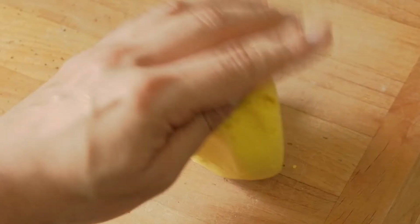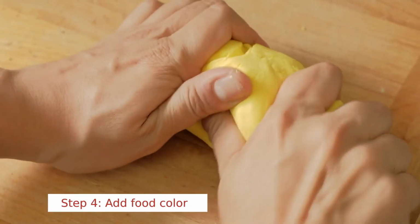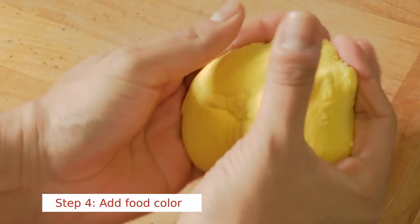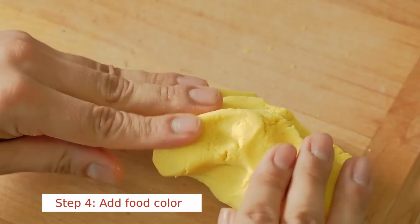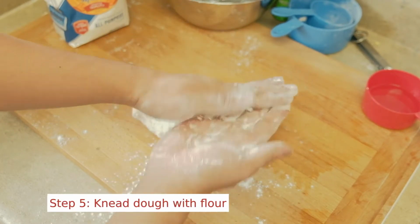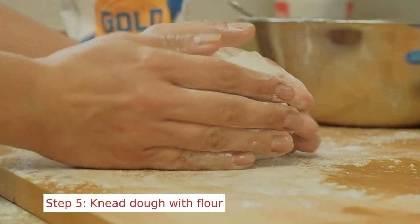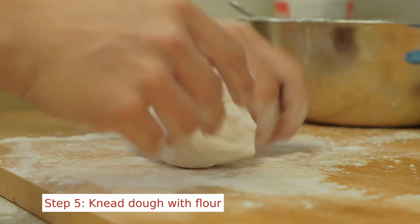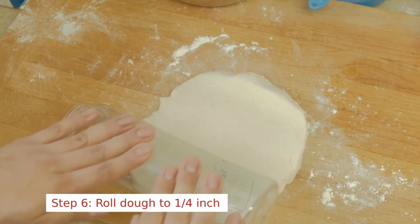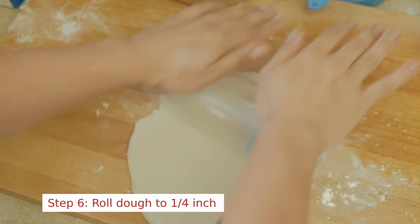If you are going to use food coloring to color your dough, divide the dough into 2 or 3 equal parts. Put them in separate bowls, choose the colors you want, add the food coloring to the dough, and mix it in. Step 5. Take your dough out of the bowl with flour on your hands and knead gently. After you've kneaded the dough, roll it out flat on a floured surface to about 1/4 of an inch thick.